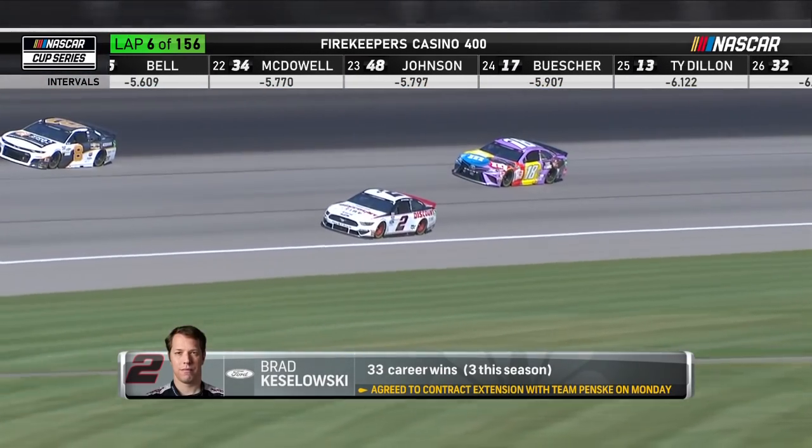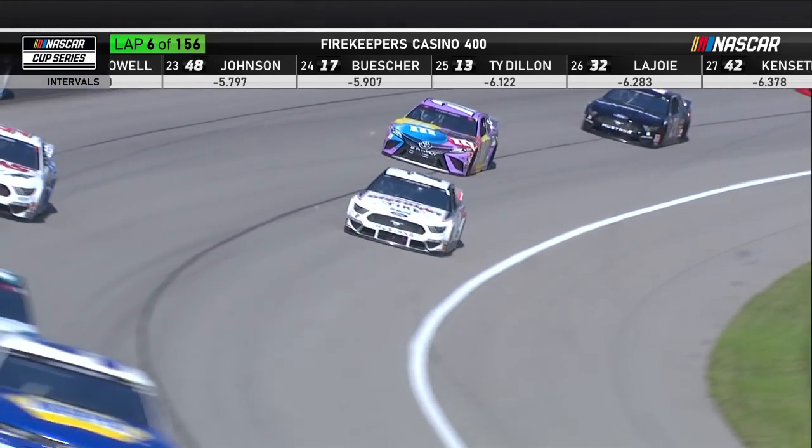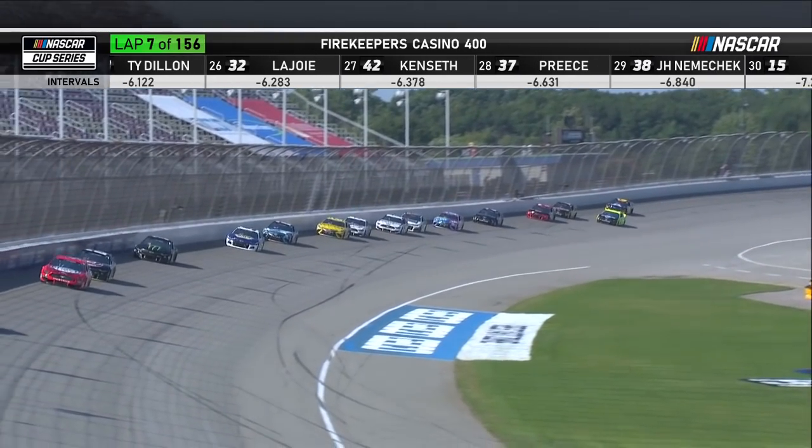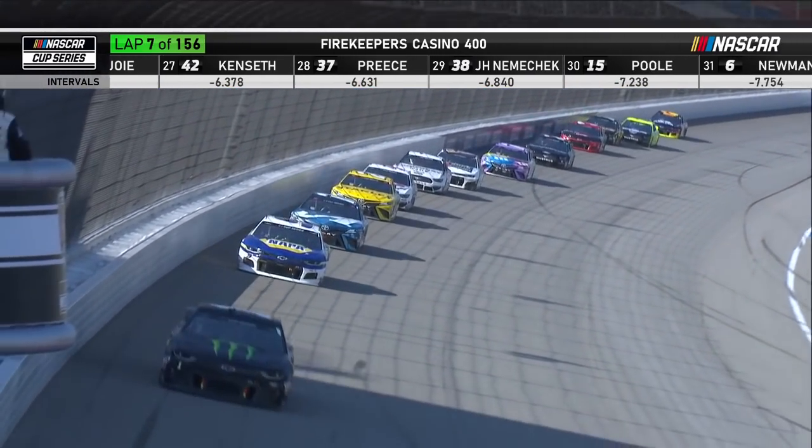How about right behind him, you see the 18 of Kyle Busch. Could this be the week? Well, that's a broken record. We say it over and over and over. Could this be the week that Kyle Busch shows glimpses of what we've seen out of Kyle Busch before?